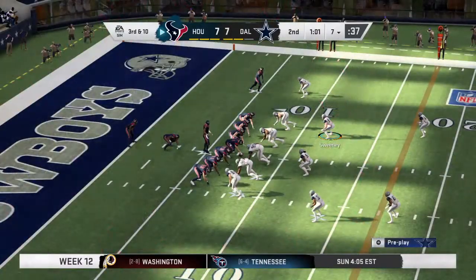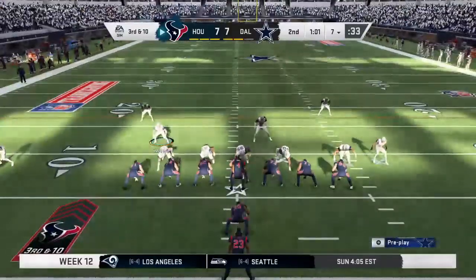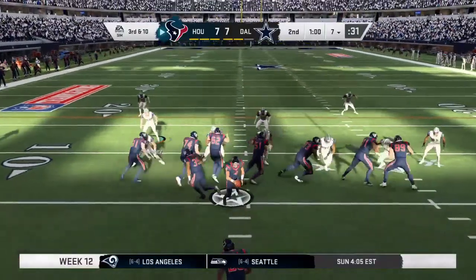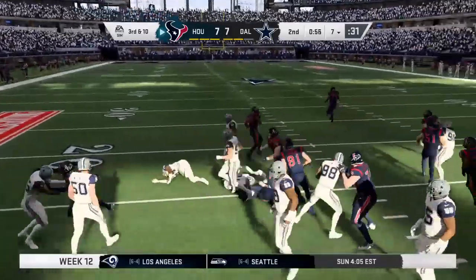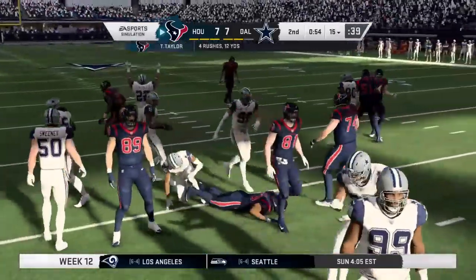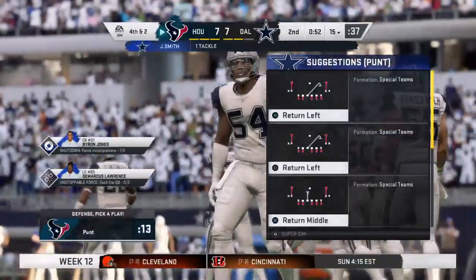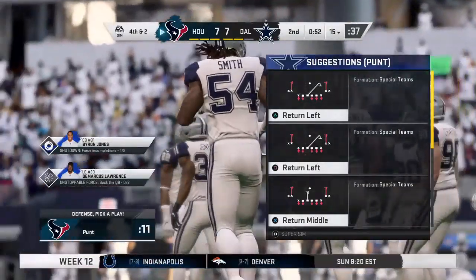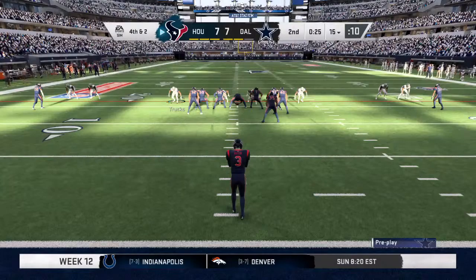So back-to-back incompletions, and that has them staring at a 3rd and 10. Taylor. And he's going to be taken down short of the first, right around the 15-yard line. He did well to get him 8 yards, but it's still going to mean a call to the punt team on 4th down.